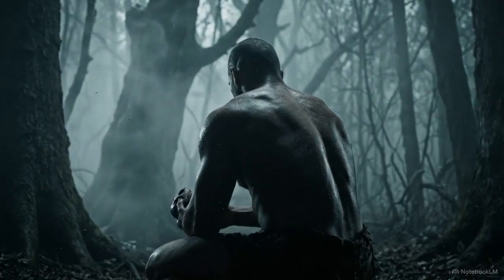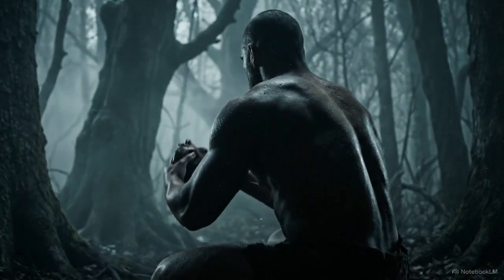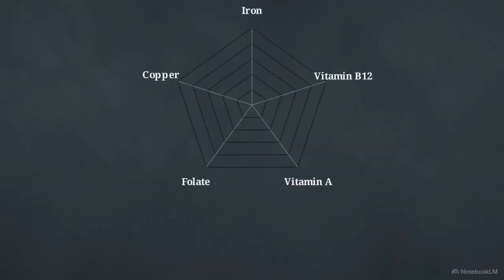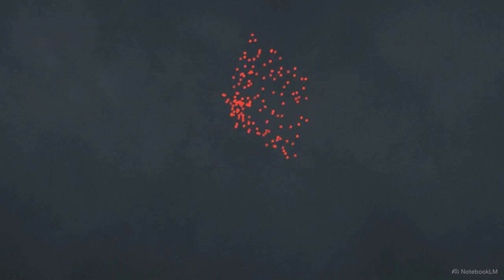To modern sensibilities, eating offal is a niche choice. But for early humans, these specific organs were the most sought-after prizes of a hunt. Look at this comparative radar chart. It shows a massive, highly concentrated spike in iron, B vitamins, and vitamin A found in heart and liver tissue, far outpacing the nutritional flatline of a standard steak.